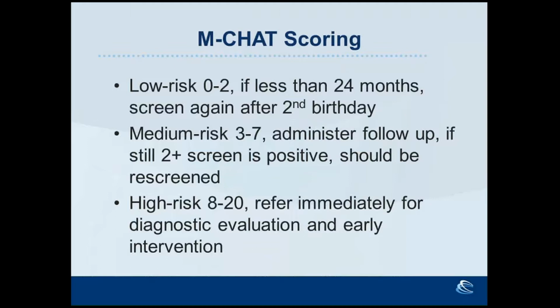Kids who score in the medium risk 3 to 7, that's when you want to use your follow-up questions. Again, my most common follow-up question is, hey, what do you mean by unusual finger movements in front of their face? Oh, they're always finding their eyes. Okay. But there are structured follow-up questions that you can use if you need to. So if you come in and you have 7 abnormal questions, pull your follow-up questions and spend some time and go through with that family to see if they're actually positive. If they still have 2 or more positive, then they should be rescreened or referred.